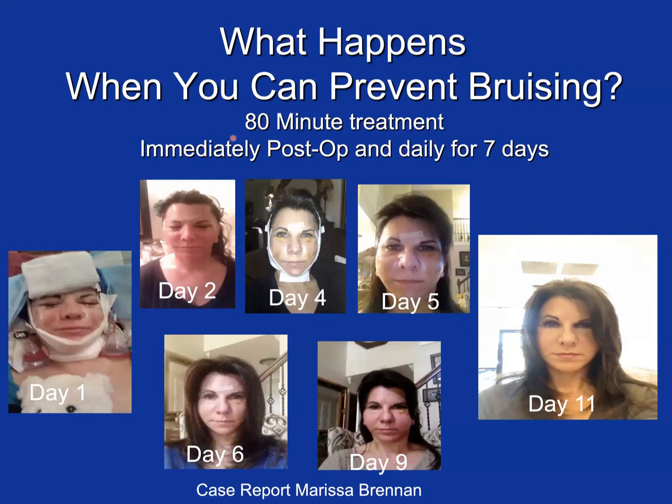Day 2, our practitioner treated her immediately post-op for 80 minutes and then treated her daily for 7 days for 80 minutes. Day 2, day 4 is a little bit of bruising. Day 5, she's a little bit puffy, so as the bruising consolidates and the lymphatics are here, she gets a little bit puffy. Day 6, not much bruising, no makeup. There's a Band-Aid. There's incisions under her eyes. Day 9, I'm not exactly sure what happened, but her face is a little bit puffy on day 9. It might be the way her hair is combed. But this is day 11. Now, obviously, she has makeup on, but if you've ever seen anybody 11 days after a facelift, they don't look like this. This is what happens when you can stop the bleeding. That's what the frequencies do.